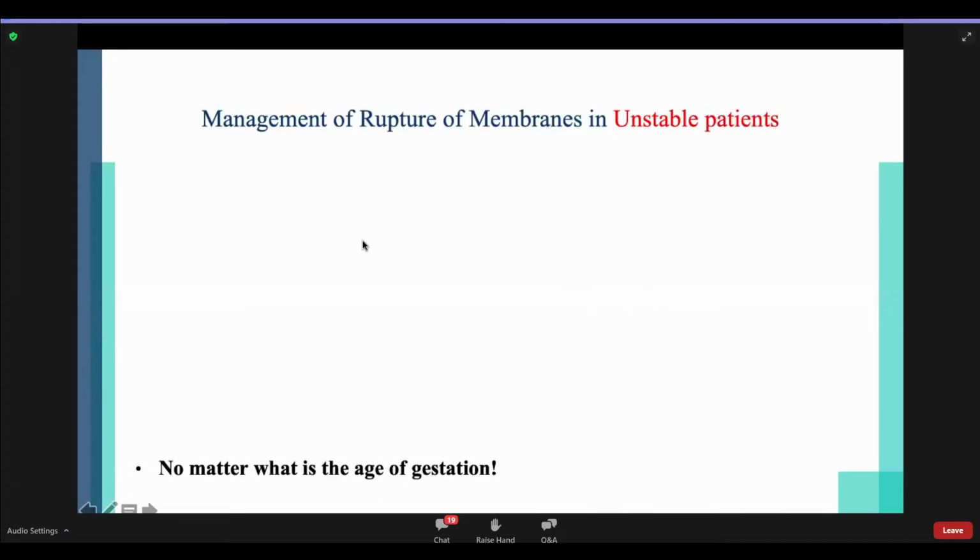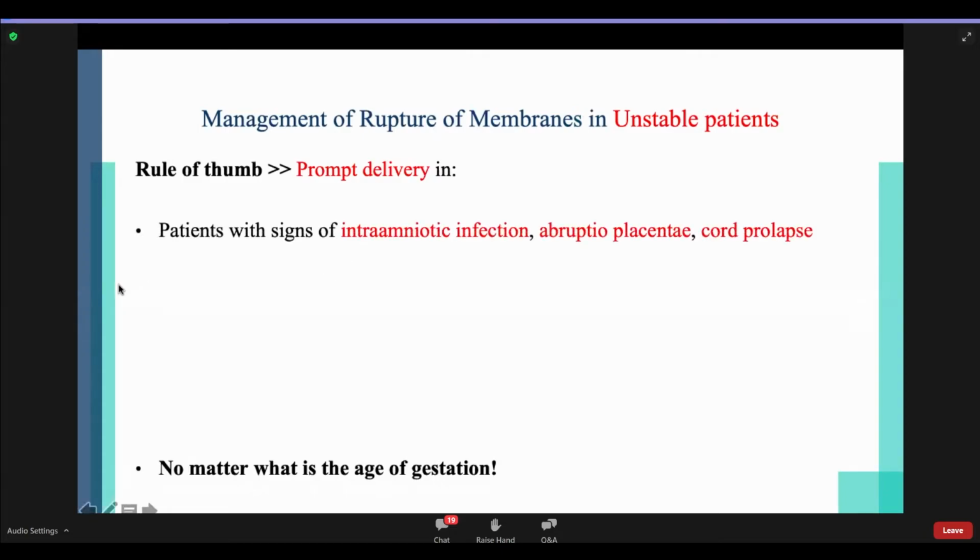All right. And the unstable patient. Now here it gets a bit tricky. In an unstable patient, where you have a stressed mother or stressed baby or whatever sign of instability, no matter the gestational age, the management is delivery. You want to deliver because they're unstable. If you keep the pregnancy, either the mother or the baby can die. So what are signs that make you concerned and think this is an unstable patient?